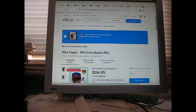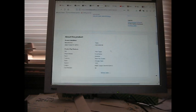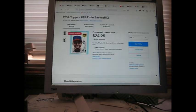Here it says Ernie Banks, 54 graded. We found something similar. Similar to what? 54 Ernie Banks. It was an eBay promoted piece of garbage or something. I really don't understand this at all. I think Mangini and all of the other vintage collectors would be furious, because the listing just says 54 Topps Ernie Banks baseball base set rookie Chicago Cubs 1954. It doesn't even tell you what the year of this card is. Absolutely garbage.